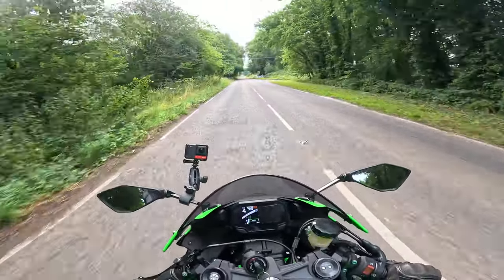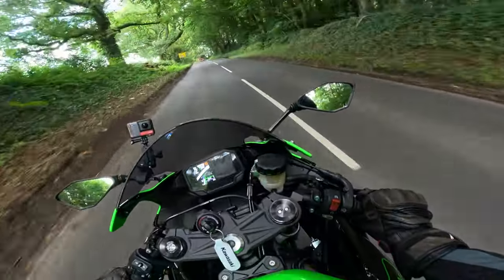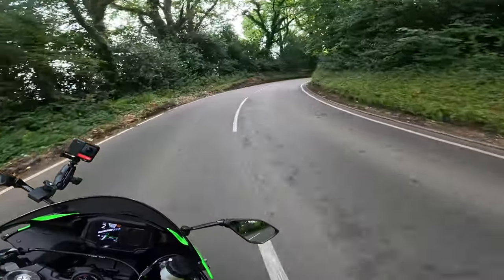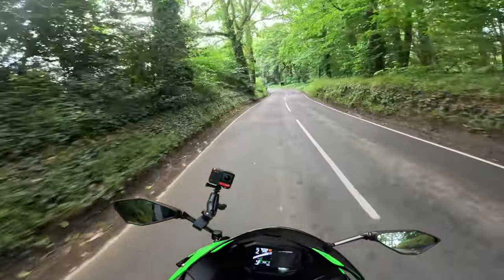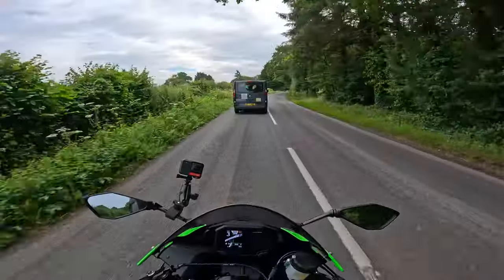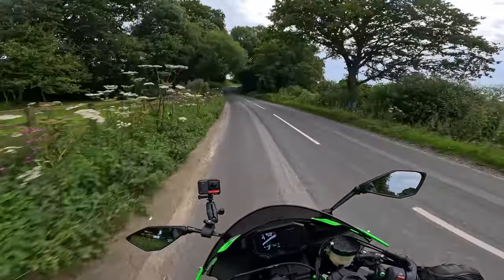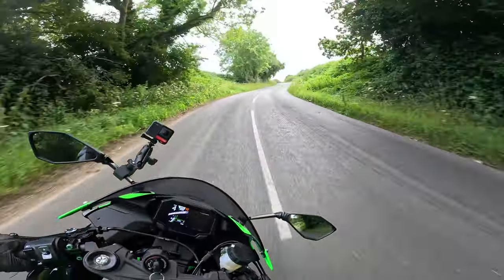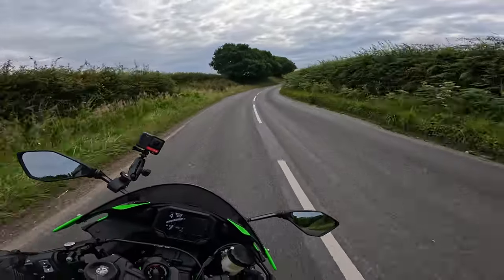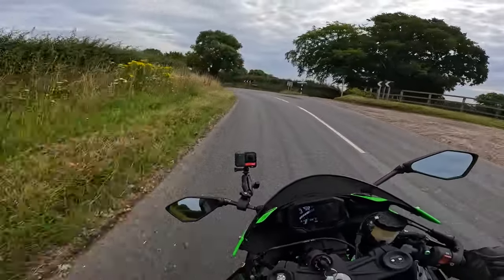Right, so finally we can get out on the open road. She's a screamer. So engaging. The handling's lovely. It does feel light, feels very nimble. It's very easy to ride. All the controls just feel so nice.